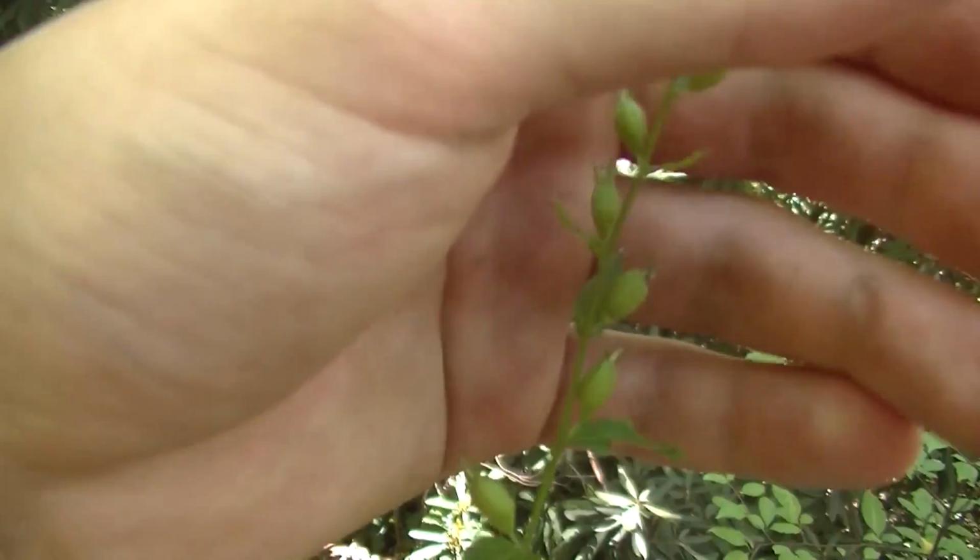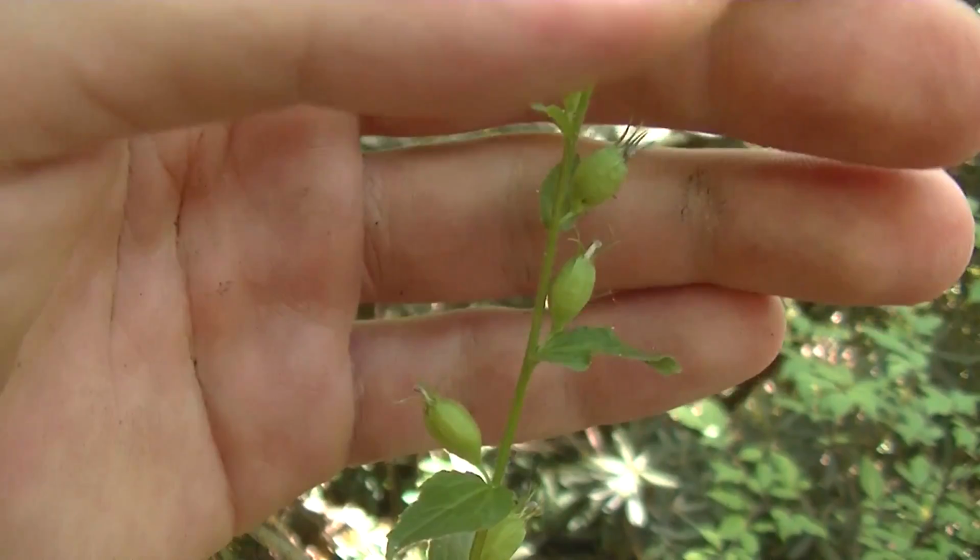You can see these large inflated seed pods here. These things are starting to inflate rather nicely, so that means it's starting to fill up with its seeds.